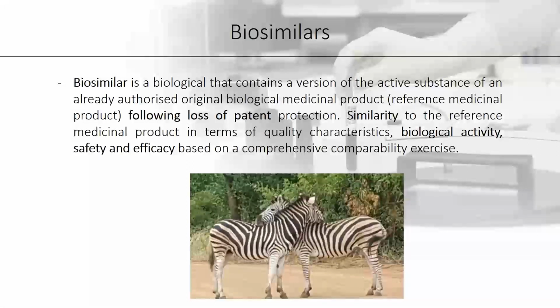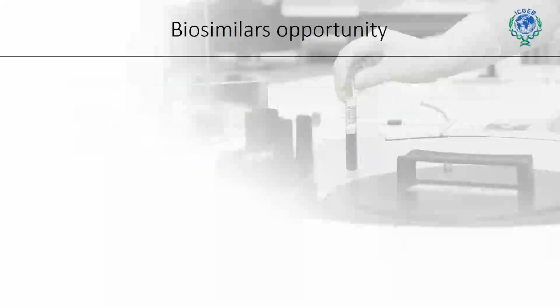As I told you, biosimilars are similar versions of a reference product, so they contain the same active substance. If we talk about the reference product insulin, it contains the same protein, and it's similar because, of course, the cell is very alive. The protein produced in a different cell can have different quality characteristics, biological activity, safety, and efficacy. So when you produce a biosimilar, you have to be as similar as possible to the original drug, and you have to show that it is safe and has the same efficacy and activity as the originator drug.